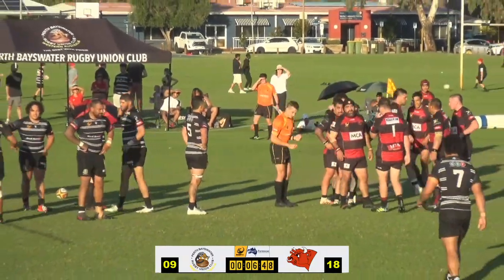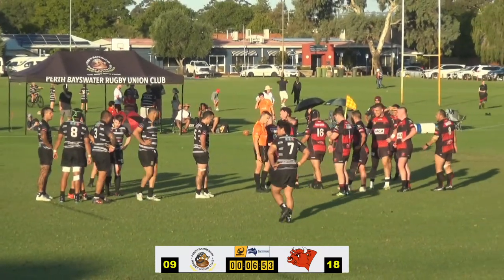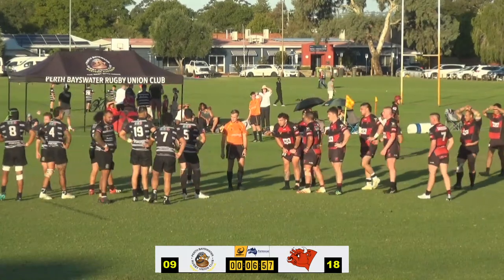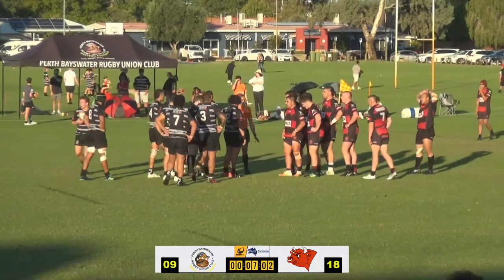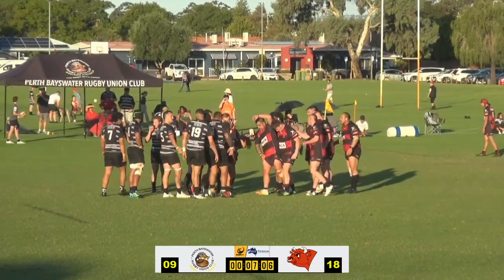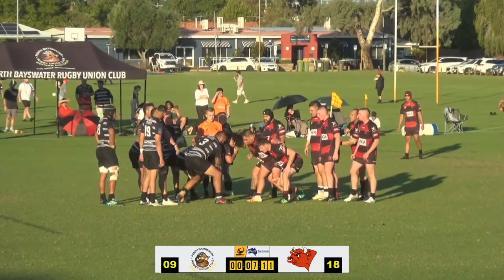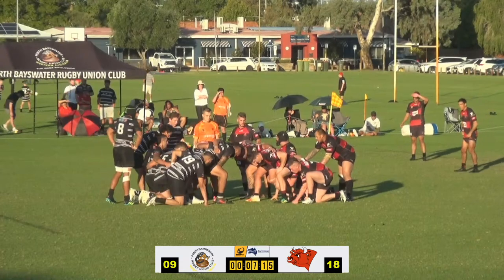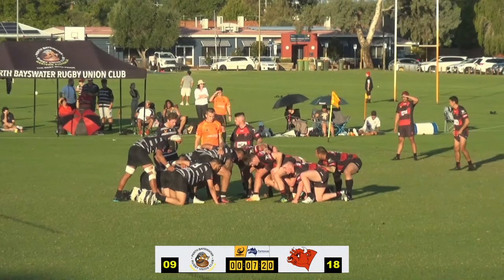Substitution. Will Martin into the game on that outer wing. And coming from the ground is Nathaniel Veve. A lot of speed on the outer side. Didn't get too much opportunity today. It's now back with Bayswater.